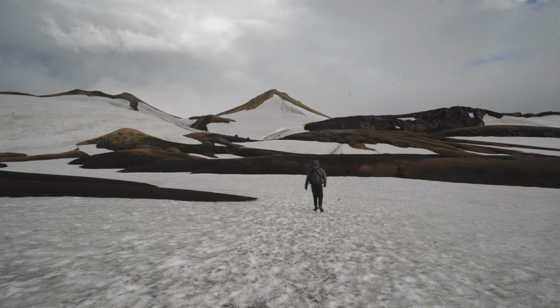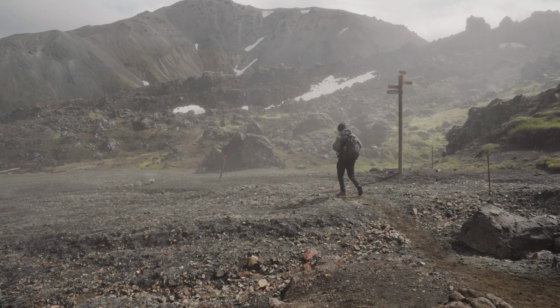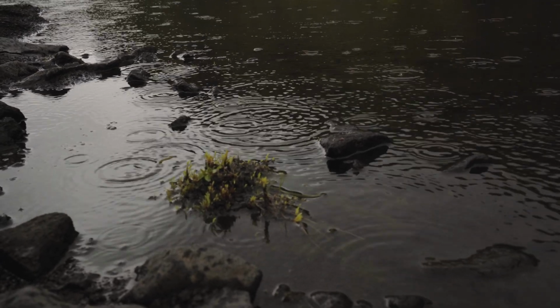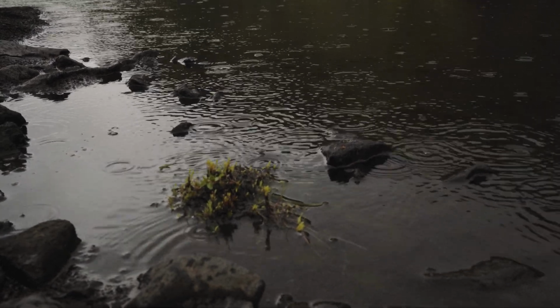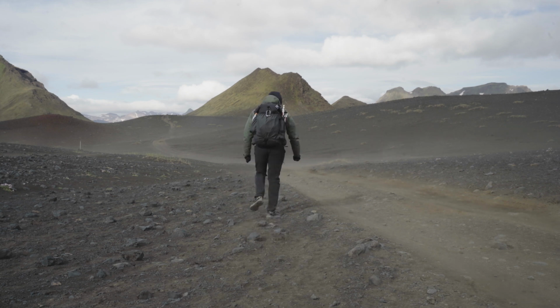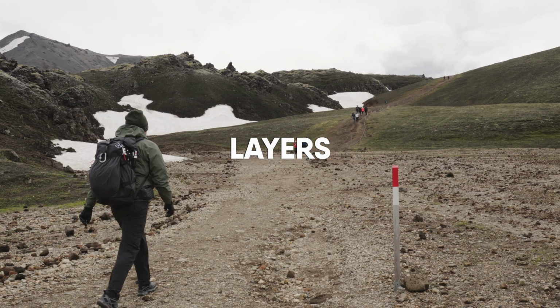Arguably, the biggest challenge during the trail will be the weather. Even during summer, you can't always count on the weather to play nice. Icelandic weather has the habit of changing in the blink of an eye. Worst case scenario, you can get caught in whiteouts or endless days of heavy winds and rain. So you should come prepared, and that starts with proper layering.